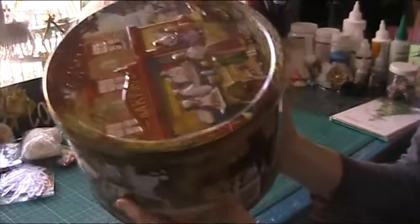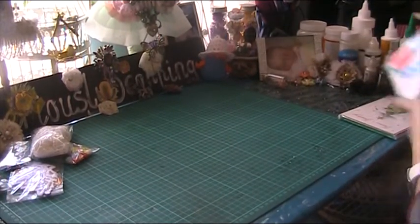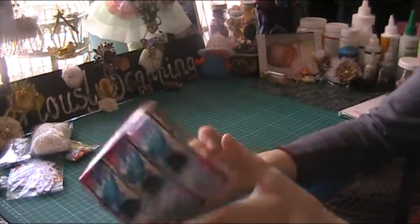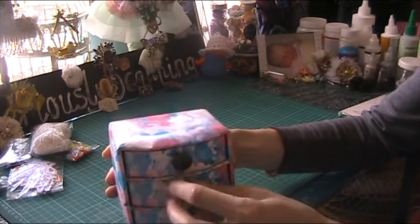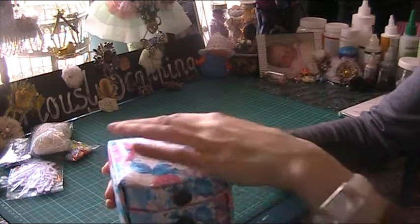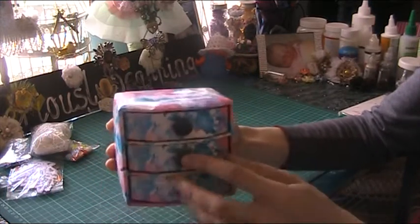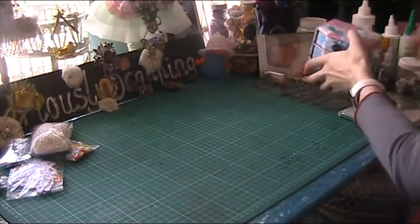Yeah, so put all those laces. I thought this looks ugly, but once we get done with it, us crafters, we can make something real beautiful. This was $2. Paint that up, put a little pin cushion on top. Lovely little pin cushion, and you can put your little pins and beads in there. So one day I'll get around to that.